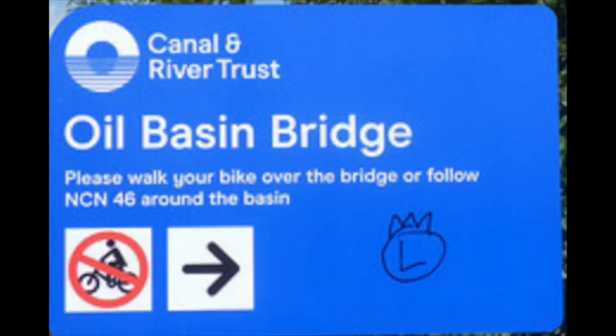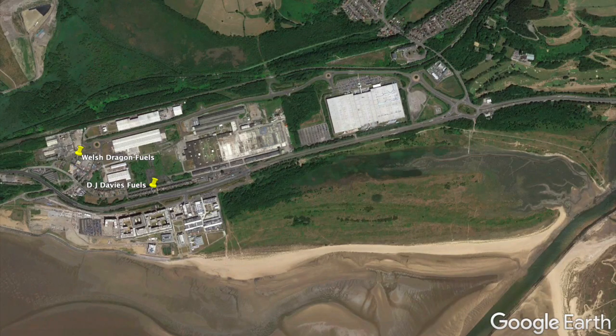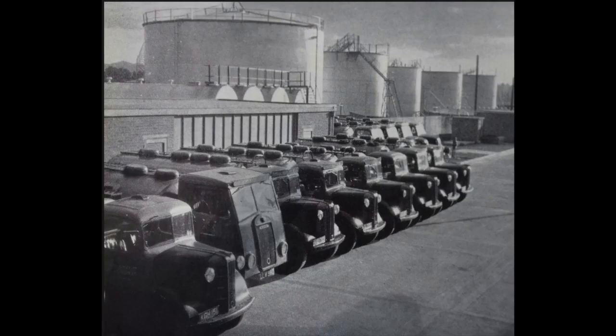With the river to act as a waterborne pipeline, Shell Oil originally built a depot on the site in 1926. The idea was to bring fuel up the Severn from the refineries at Llandarcy near Swansea by petroleum barges, store it at Worcester and distribute across the industrial West Midlands in a fleet of lorry tankers.